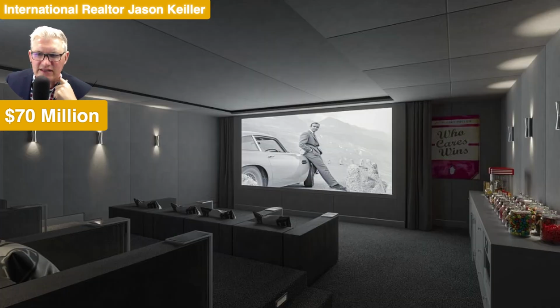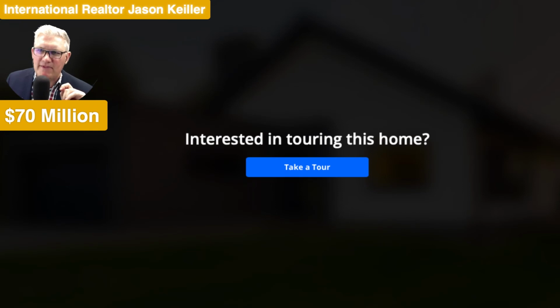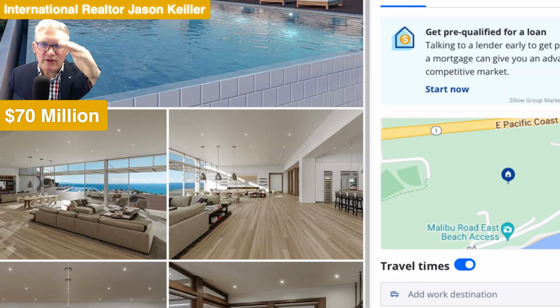And into the movie theater, all the gumballs are ready. James Bond is there, Roger Moore to be precise, and it's a beautiful theater. And there it is. That wraps it up. That was a short one, wasn't it? Short and sweet for $70 million.